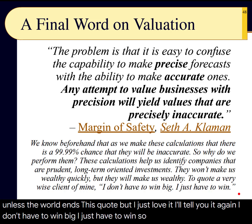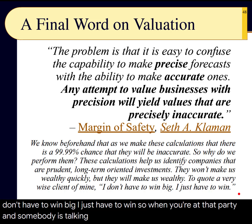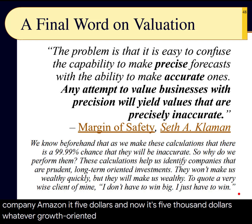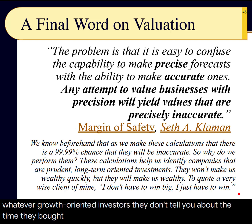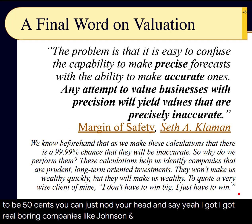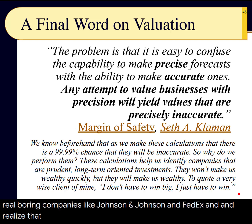So, when you're at that party and somebody is talking about they bought whatever company, Amazon at $5 and now it's $5,000 or whatever, growth-oriented investors, they don't tell you about the time they bought a company for $5 and then it turned out to be 50 cents. You can just nod your head and say, yeah, I got real boring companies like Johnson & Johnson and FedEx and realize that they might do very, very well. And we wish them luck.